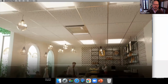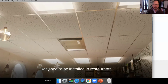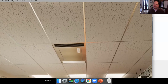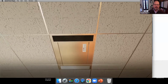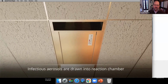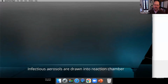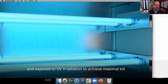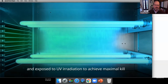It destroys viruses, mold, and bacteria through oxidation or by damaging their RNA, thus killing the contaminants. As air exits the reaction chamber, it passes through a room temperature oxidation catalyst to remove any volatile organic compounds. Purified air is returned clean and fresh, protecting your employees and your customers. BlueZone by Middleby freestanding credenza, tower, and podium units are designed to provide the same protection for any decor and space.